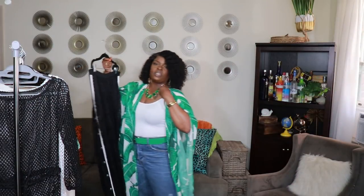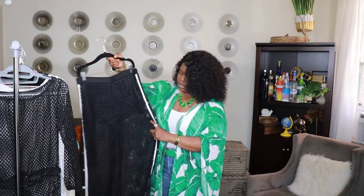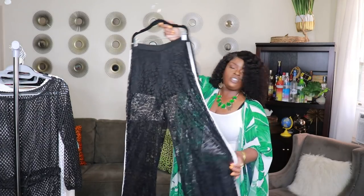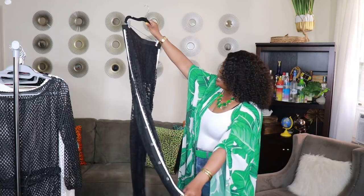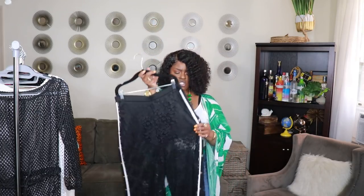The last thing I want to show you guys are these pants. Now, these are from Boohoo. I've featured these in a couple of videos and these were on my Boohoo haul, but I absolutely love these pants. Again, these kind of give me that cover-up feel with the short little shorts under there. They kind of remind me of briefs that you get with a swimsuit.